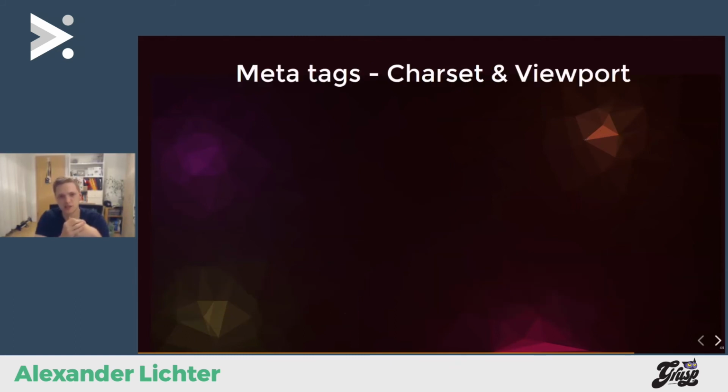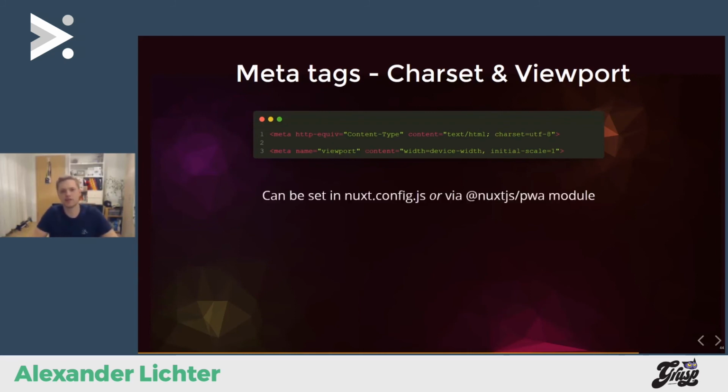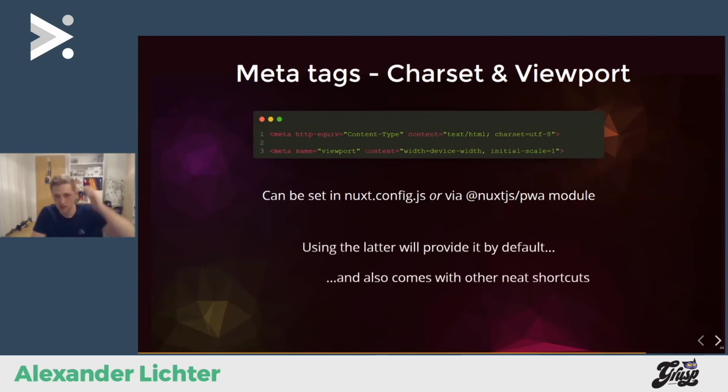Okay, so let's take a look in here. The first one, the meta tags, charset and viewport, the standard meta tags that every application usually has. It can be set in the Nuxt config.js. I think if you create a new project, it will be set automatically. Or you can set it through the Nuxt.js PWA module, because you just have to add the module and it will be there automatically as default. And it also comes with other nice goodies. So we have the standard viewport and charset tags done.